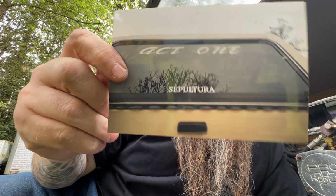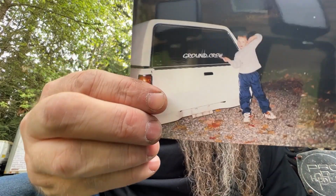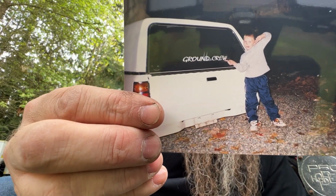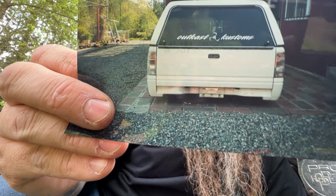Act 1, started a chapter of Act 1, and stay metal, my friends, Sepultura. And then Billy Bob started a club called Ground Crew, and of course, after he body dropped the truck, I became a member of that. And leaving Ground Crew, there it is, the beginning of Outcast Customs, a club me and my buddy started here in the Northwest.